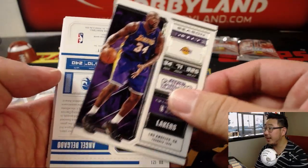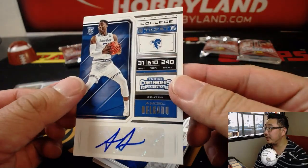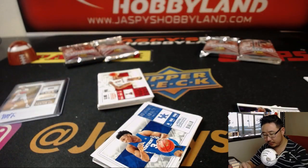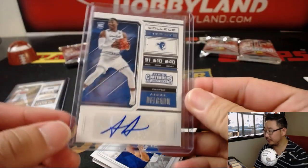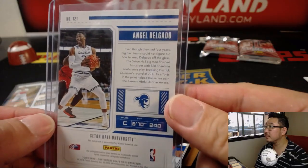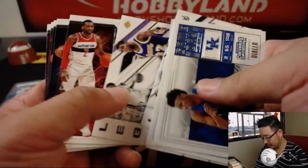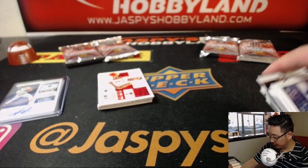And behind Shaq, you have Angel Delgado from Seton Hall. And there you go. Thank you, Jason. Here are the rest of your cards I will ship to you. I like these school colors cards. I think some of those can be autographed too.